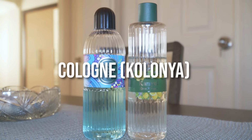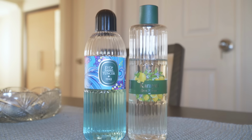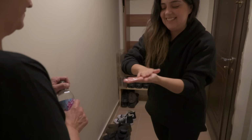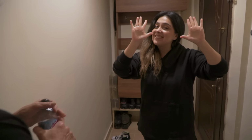Another item that you will find in every Turkish house will be the famous colonia. And this one you will find everywhere. Usually this is some sort of disinfectant, but it's been used in Turkish culture for so long. So this is so traditional, so famous, and they have a lemon smell as well. This one is used to refresh the guests coming home, and also it's used after food, before food, and mostly everywhere. So they will receive you with that one.